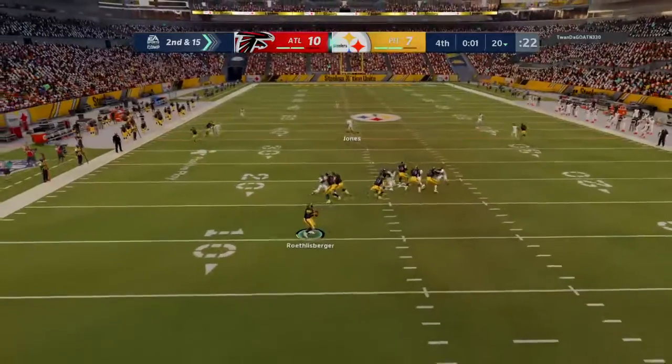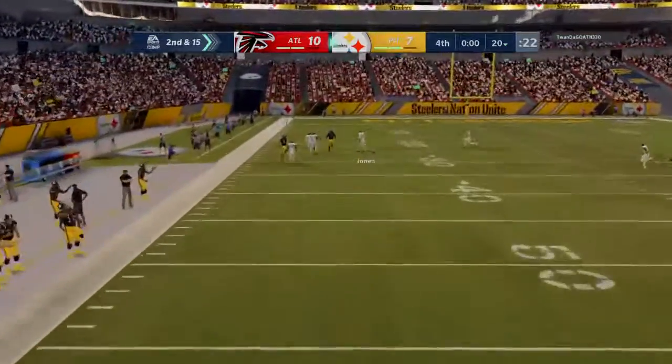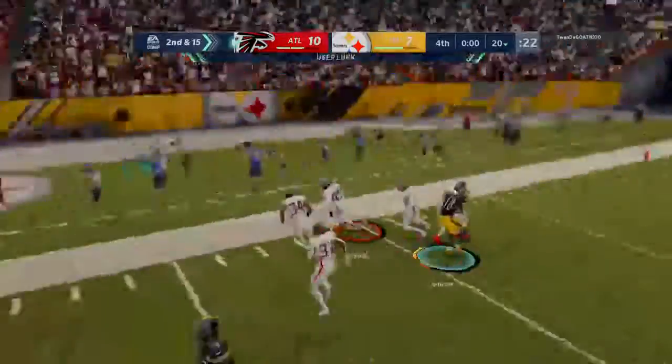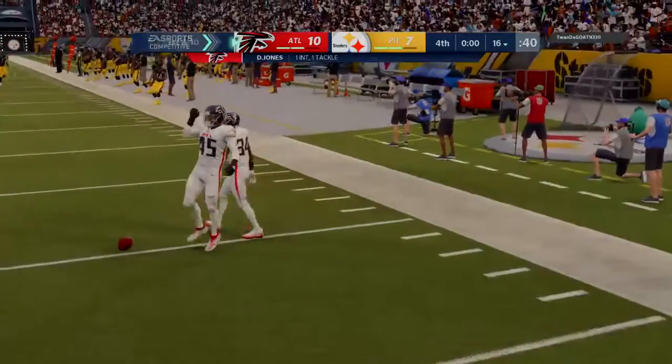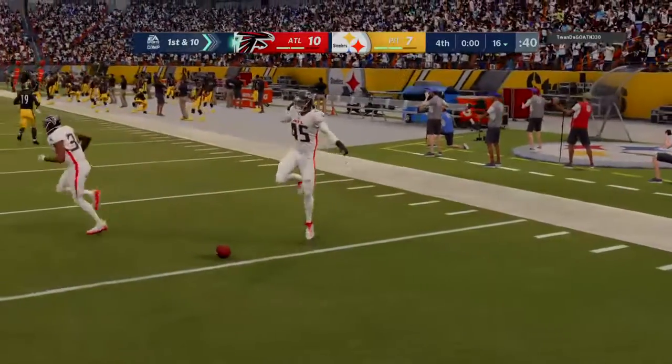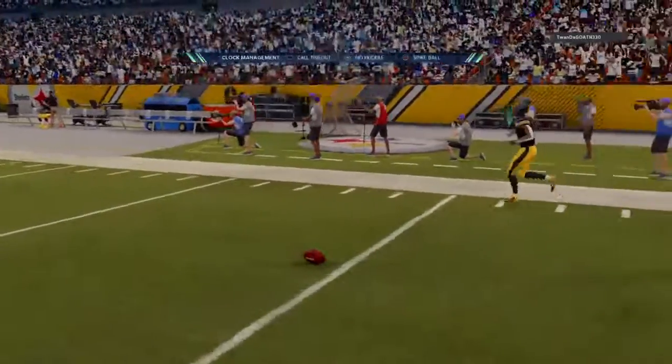One last shot for Roethlisberger. Dancing to his left. Now a desperation throw deep downfield. And, oh, a crusher there as it's intercepted. Picked up by Deion Jones, the linebacker. Today's final score.